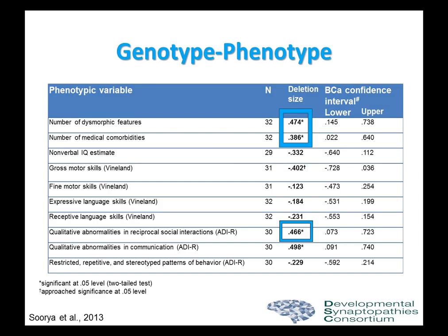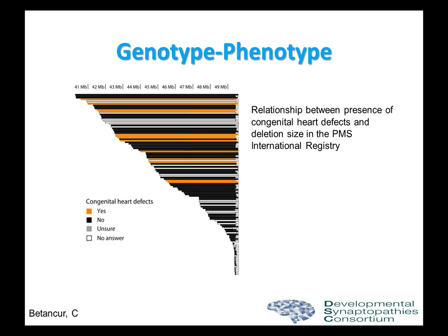So there's been a lot of work in the field trying to figure out whether the size of the deletion, in other words, the number of genes involved in the syndrome, including SHANK3, has an effect on the severity of the syndrome. And there's been a lot of conflicting evidence, and I think most of that's because the sample sizes have been very small. Ours included looked at the size of the deletion compared to a number of different features. And we did find that the total number of medical problems, the total number of dysmorphic features, and even some of the qualitative abnormalities in social interaction all seem to get worse, or were at least more severe, the larger the deletion size. And of course that makes sense because there are more genes involved.